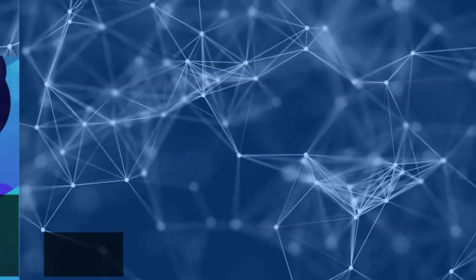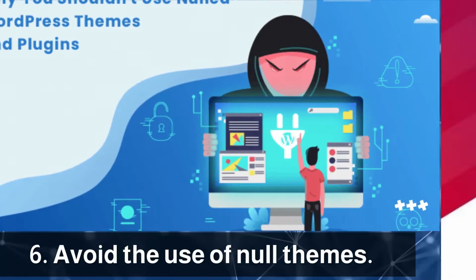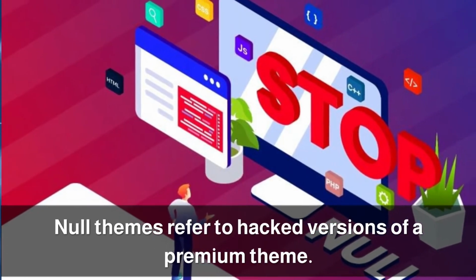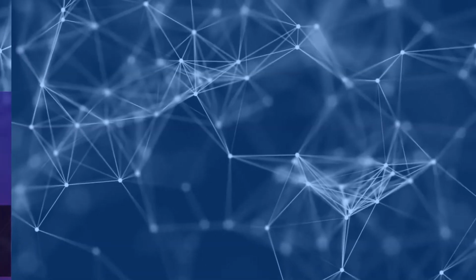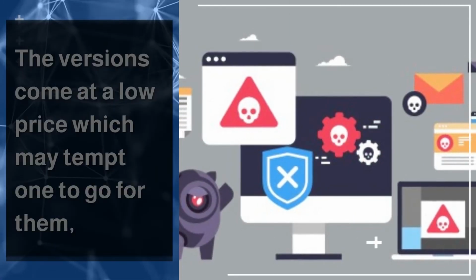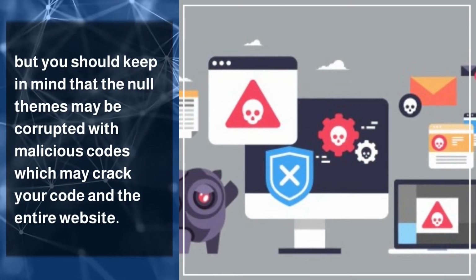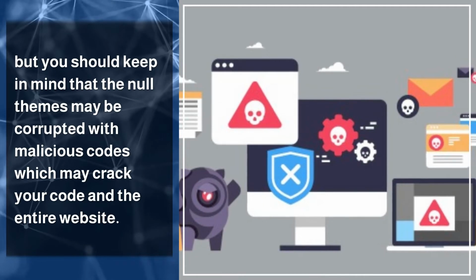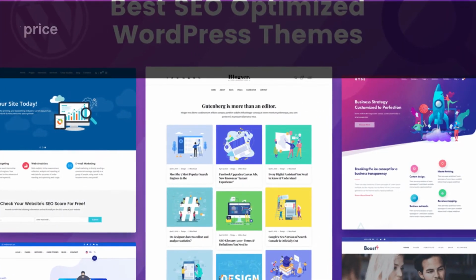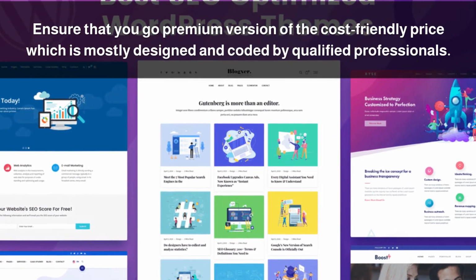Avoid the use of null themes. Null themes refer to hacked versions of a premium theme. The versions come at a low price which may tempt one to go for them. But you should keep in mind that the null themes may be corrupted with malicious code which may crack your code and the entire website. Ensure that you go for the premium version at a cost-friendly price, which is mostly designed and coded by qualified professionals.